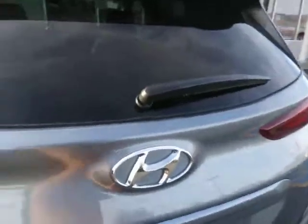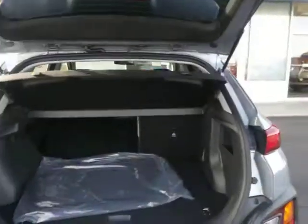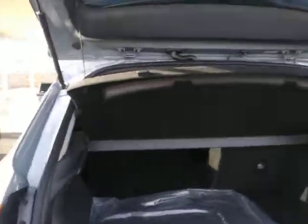As you guys can see, it has a polycarbonate wrapping underneath the entire bottom of the vehicle, kind of like an Outback, and it makes sure it can protect it from chips and dings. As I open up the back here, you do have your security cover back here, so you can opt in to keep that in there. You can just pull it out.